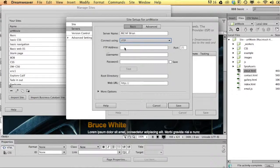The FTP address is generally the address that you get, your domain name, and dot whatever after it. So mine is .co.nf, like so. If that doesn't work for you just that way, then try FTP period before it. Sometimes that makes it work, okay? And I know this works without it, so I'm going to leave it off of here.